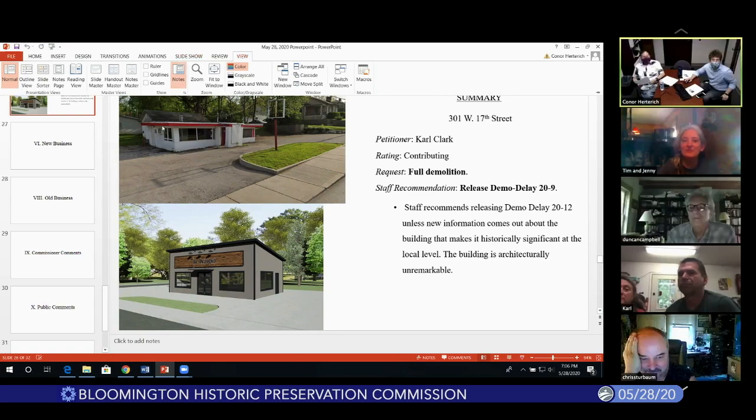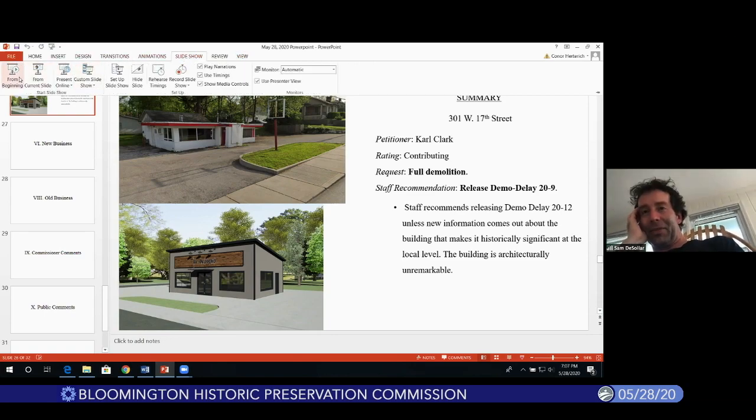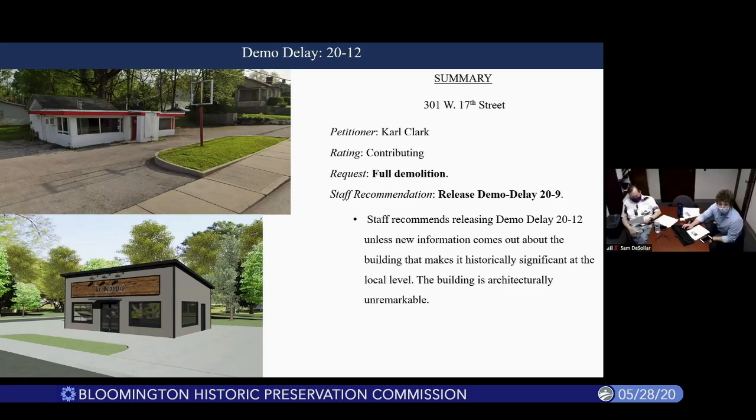Any comments, Sam? I get that this is an iconic building. I don't think it's a very great example of, you know, it's kind of crappily thrown together. So I kind of get why they want to take it down. But if they wanted to put something up that was as visually fun as this one, I wouldn't complain either. But I wouldn't have any problems letting this guy go. Thank you. Susan?